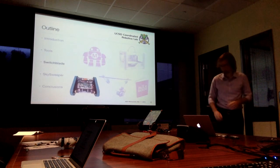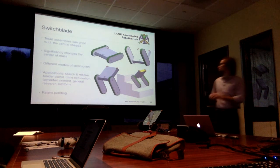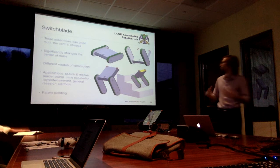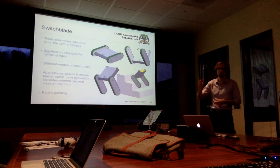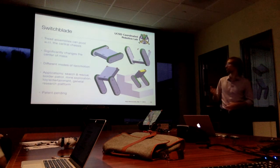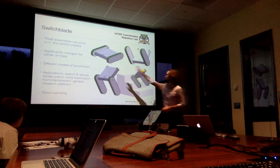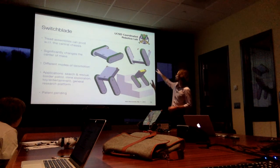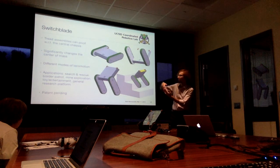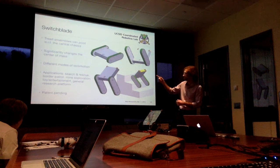So now I want to get into some details of this first robot. Much like any other tank robot, it has powered treads, but uniquely, these tread assemblies can pivot with respect to the central chassis, which significantly changes the center of mass. That enables different modes of locomotion. So there's a basic tank differential drive, where you can balance on the near end in kind of a V, or balance on the far end in kind of a crude C. And actually the chassis is shorter than the tread, so it can rotate continuously 360 degrees.